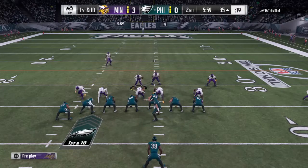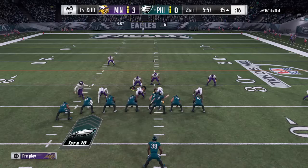Detroit! Set! Over! 4 down, check! 4 down! No, check! Patriot!